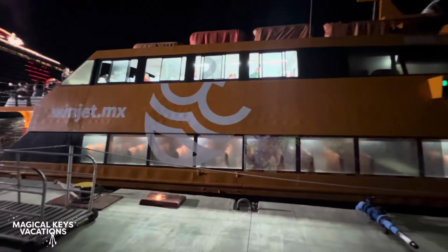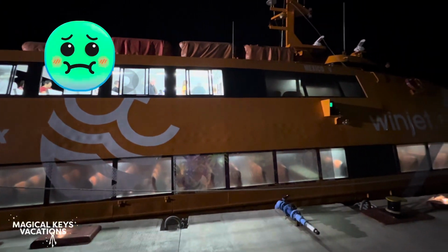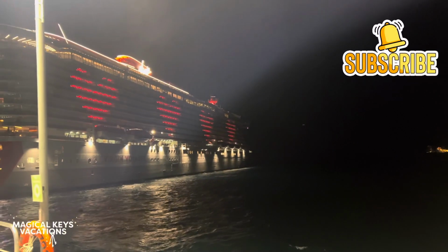Now, at the end of our trip, we did trek back and had to take the ferry boat back, and you can see just how rocky it actually is. We did get nauseous again, but at least now we're headed off to Scarlet Night, which we will show you next week.